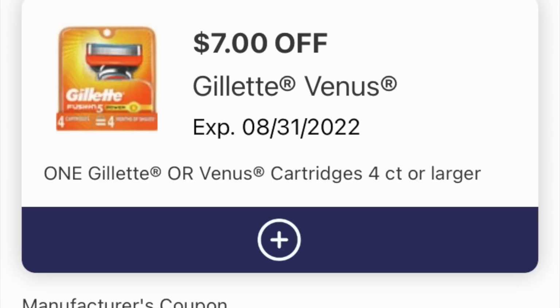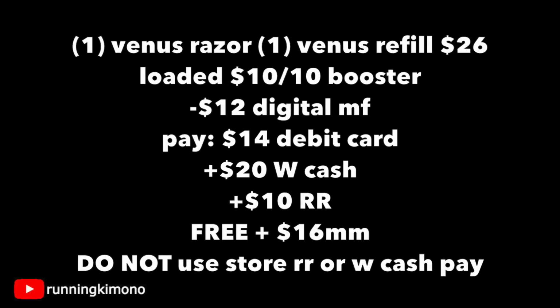Looking at the mathematics for this, grabbing one of the Venus razors and then one refill for $26 on the nose. Have your 10/10 loaded, that booster. We have $12 in digital coupons melting off right there. You're going to pay $14 with your debit card for the balance. Then you're earning back $20 in Walgreens cash: 10 for the booster, and then 10 for spending $25 on Venus Gillette. Plus, you're going to get back 2 $5 register rewards, so that's $10 back. It makes this deal free plus a $16 money maker.